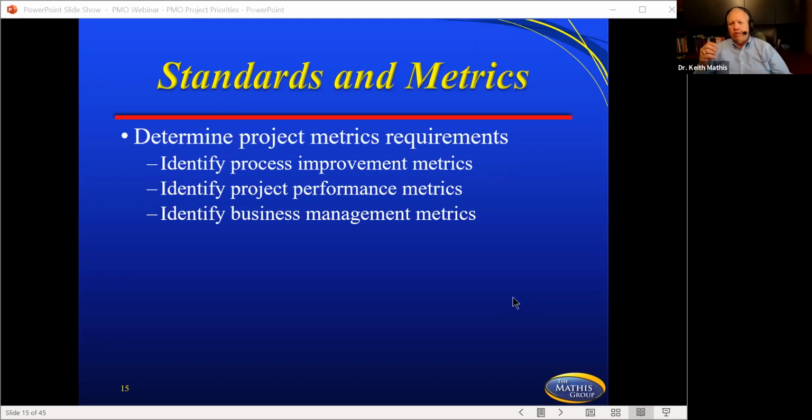Every organization has certain requirements, and the ones that are most common that we all know about are, are we on time and are we on budget? And there's nothing wrong with that. We obviously have to know, are we on time and are we on budget? However, there are other types of standards and metrics that we're trying to measure to make sure that we're moving the organization of the PMO along in maturity. And so looking at process improvement metrics, how do you know your processes are improving at all? That's the reason why we do a lessons learned, is to improve our processes so that there are fewer hurdles or barriers for our people as they're working a project.